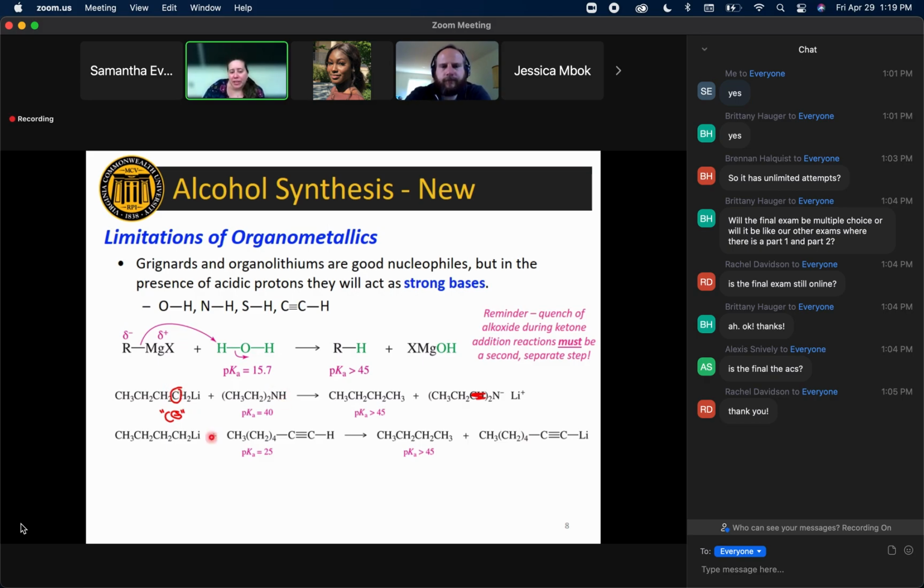Likewise, you can use butyl lithium to deprotonate a terminal acetylene, right? The pKa of acetylene is 25. And if you have butyl lithium, it's a much, much stronger base than really anything out there. It's one of the strongest bases out there. It can deprotonate your terminal alkyne the same way we were using sodium amide to do this. We now have another reagent that we can use to do this deprotonation.